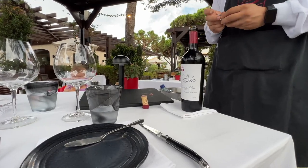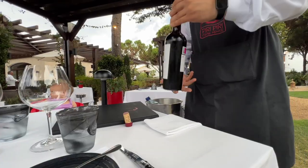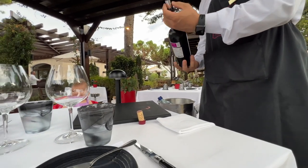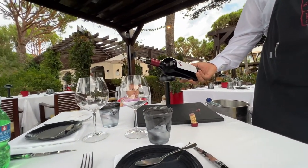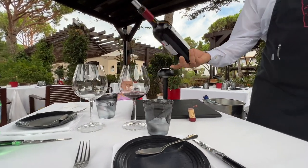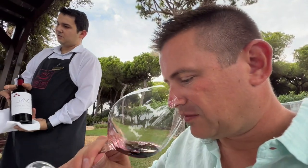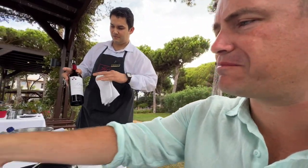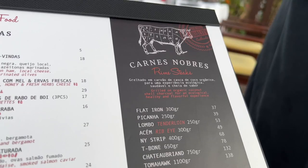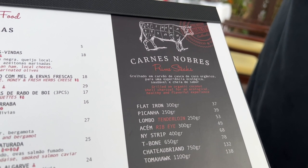Right. Now you got the wine desk. Nice. Look at that. Very nice. We use those at home. They're really nice. Thanks. Yeah, it is. I like that. Thank you. The steaks here range anywhere from 37 to 138 euros.